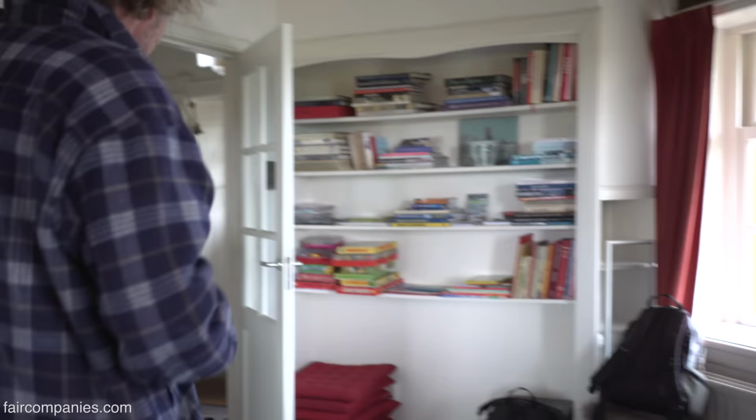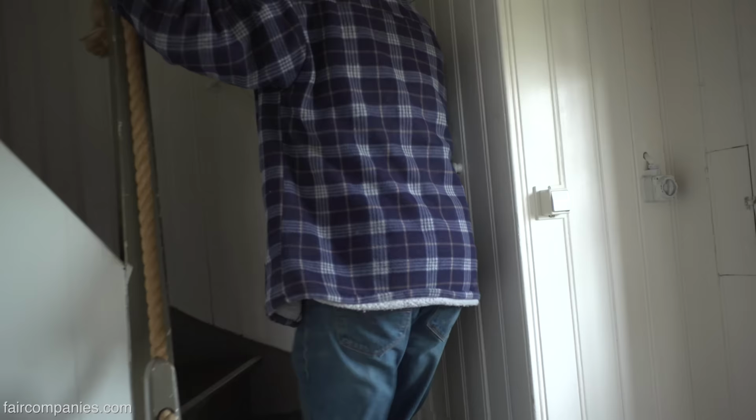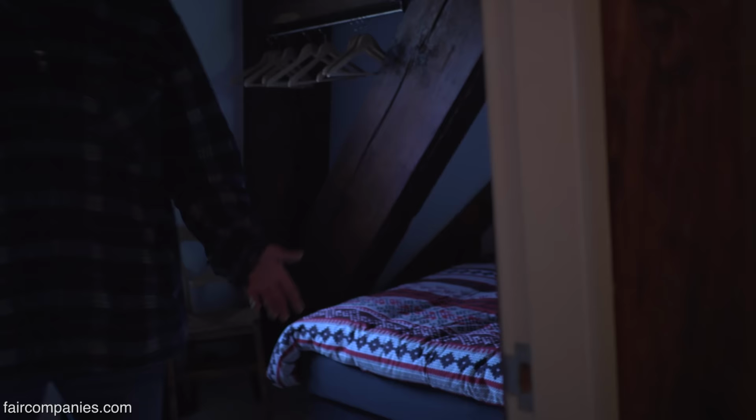Shall we go up? Yeah, sure. We have four daughters, and the moment they all move out, then we will probably move in here. And then meanwhile, we use it as a guest house or a family holiday home.